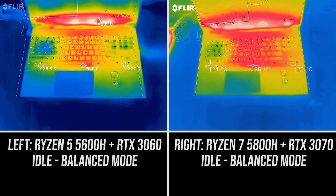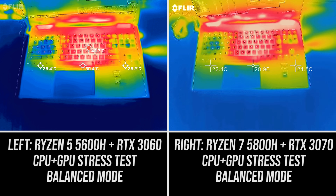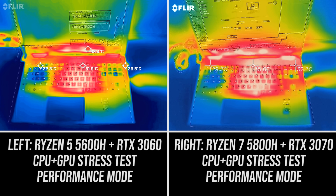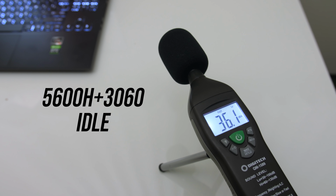Both felt cool to the touch when just sitting there idle. Low 30 degrees Celsius is a normal result. There's only a negligible difference when running the stress tests in the lower balanced mode. Then with the highest performance mode, which ran the fans at maximum, the lower spec model was a few degrees cooler in the middle hotspot. Let's listen to the fan noise.